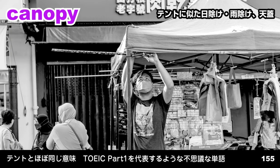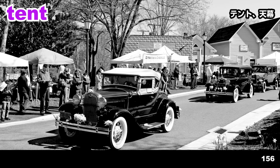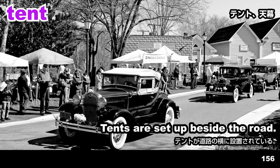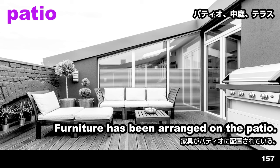Canopy. He's adjusting a canopy. Tent. Tents are set up beside the road. Patio. Furniture has been arranged on the patio.